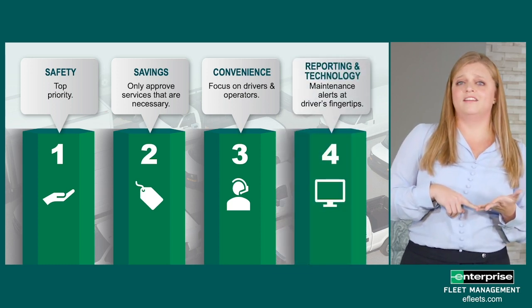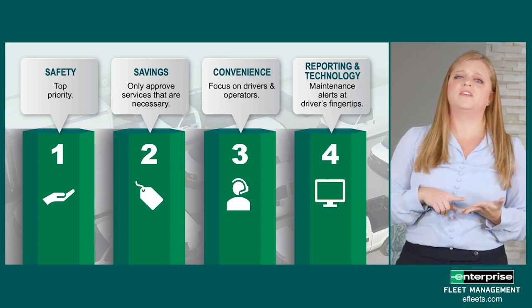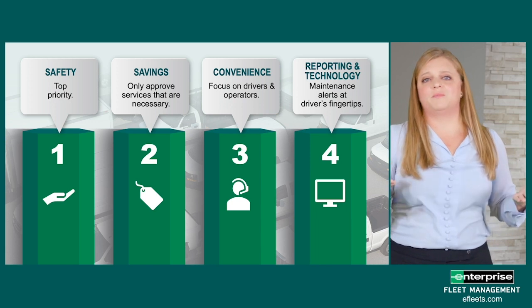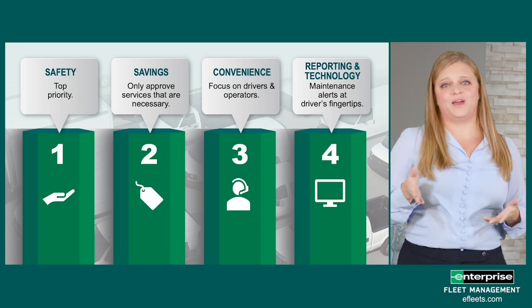Number 4, reporting and technology to provide you with full visibility into all of your vehicle expenses. Let's hear from you. Which one of these pillars would provide the greatest value to you and your company?